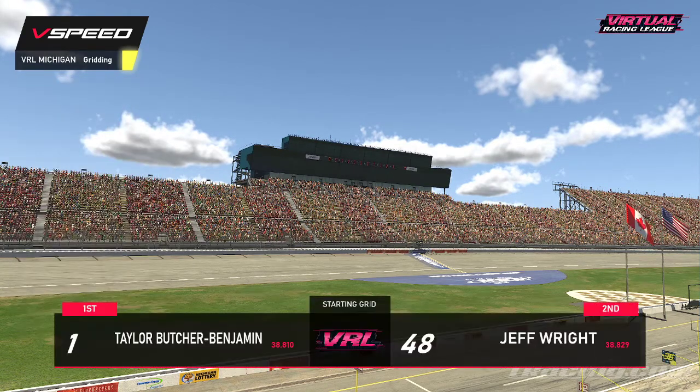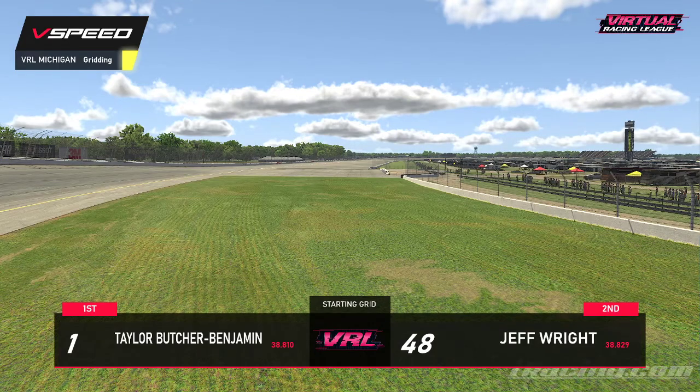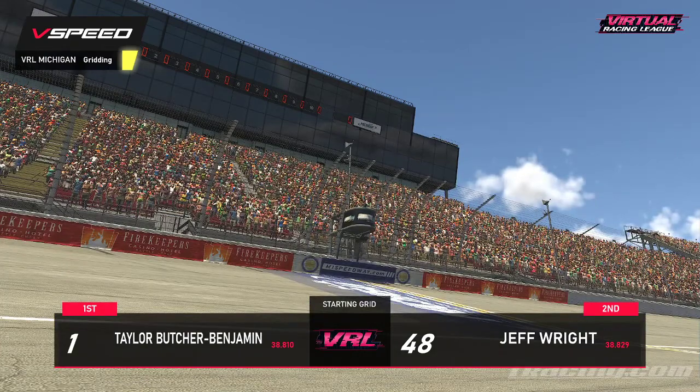But here is your starting grid in tonight's season opener for the Virtual Racing League. On the pole, Taylor Butcher Benjamin in the number 1 machine. He rolls off from the number 1 position with the 38.81 second lap. He was outside the 48 of Jeff Wright with the 38.829. Also a great lap time there. He'll be rolling off on the front row.